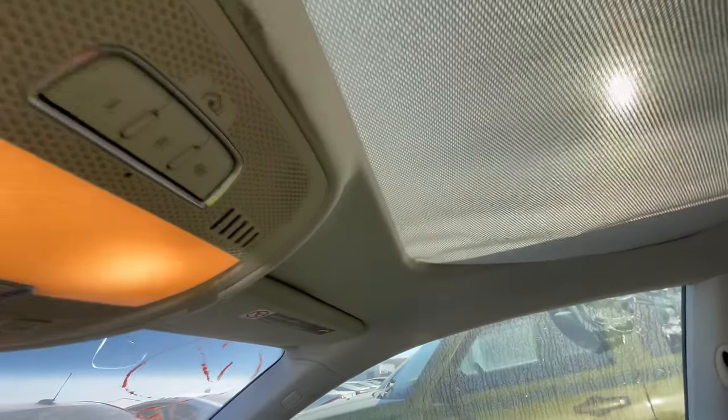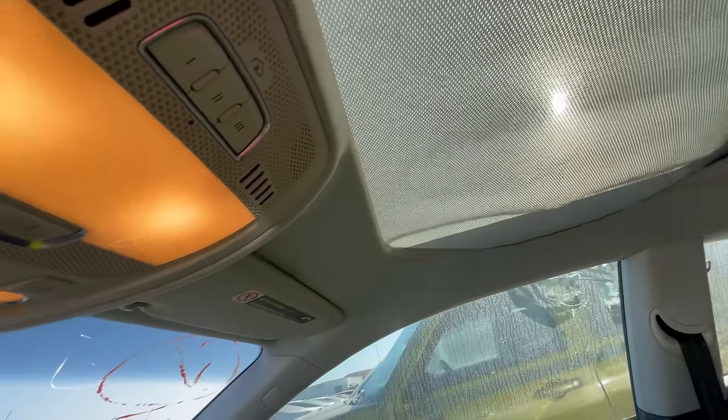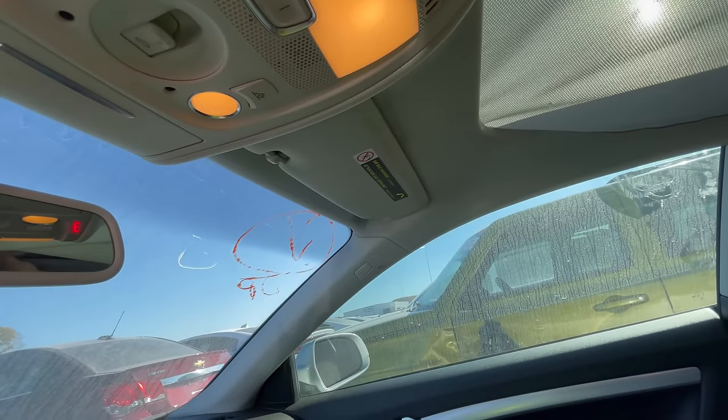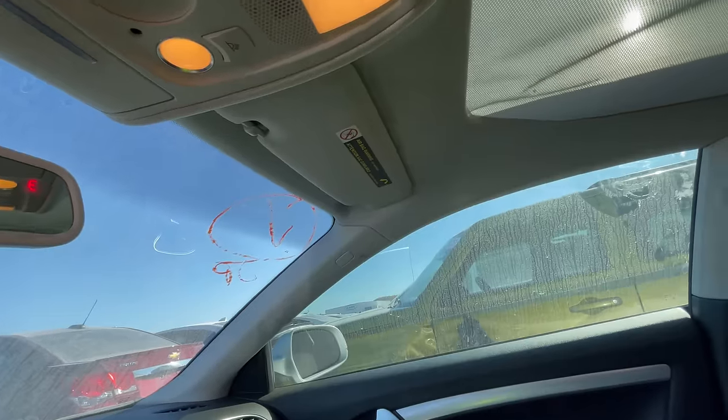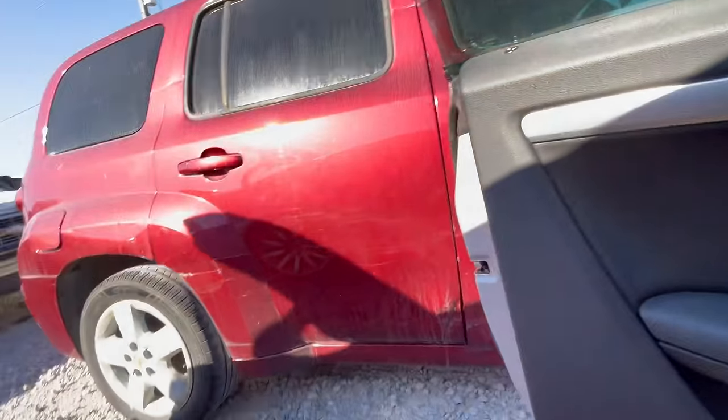Yep. This has seen better days. Okay, this is kind of wonky. So, I don't know what's going on, but I don't like it. Yeah, that's not good right there. At least we'll keep it closed. Okay, so let's see what the engine sounds like and looks like. There we go, the trunk has popped open.